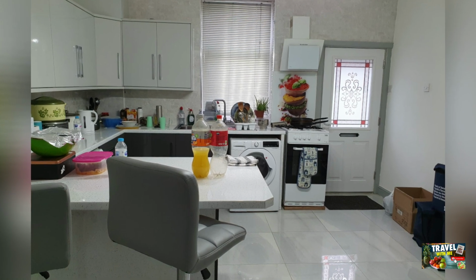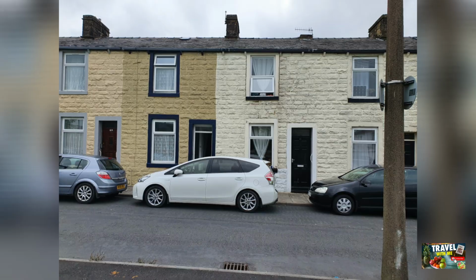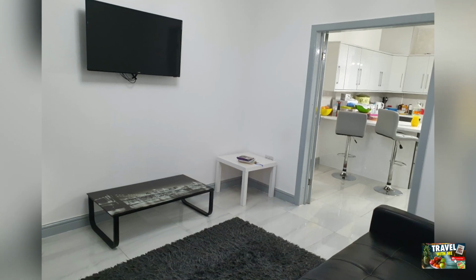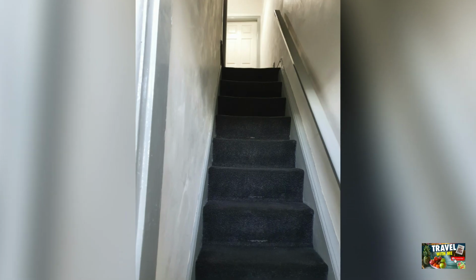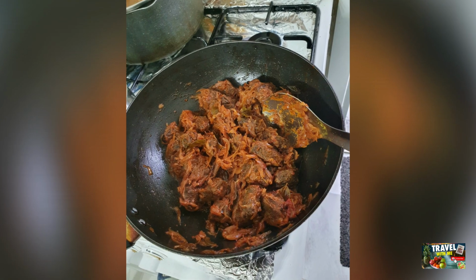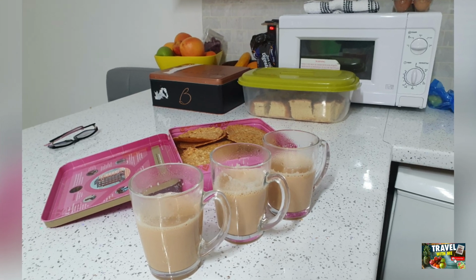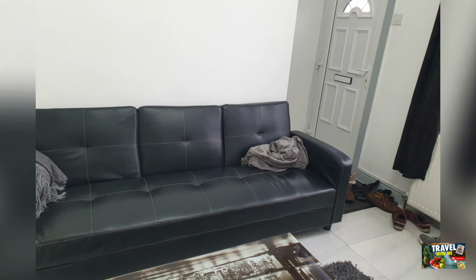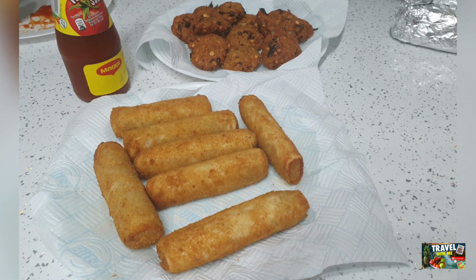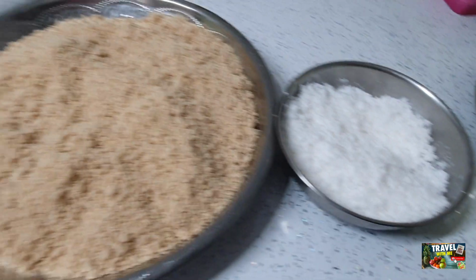This is the accommodation we stayed at, which is in Burnley, which is only a few hours away from the Lake District and the Yorkshire Dales. It's close to a lot of local shops and amenities like Asda, McDonald's, and a bunch of shops. The house was very modern and had a lot of appliances, and it was fully stocked. We enjoyed making some home comfort food such as rolls or pittu.